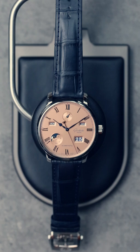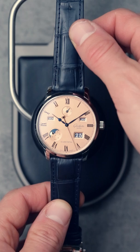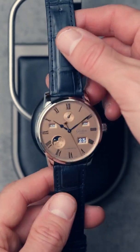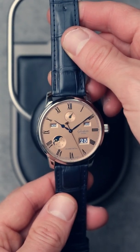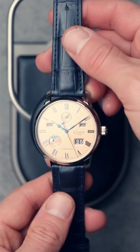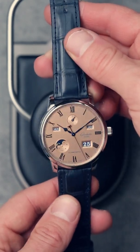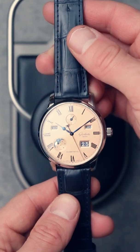Hello, it's Tom from Oracle Time, and today we're taking a really quick look at the brand new Glashütte Original Senator Excellence Perpetual Calendar Limited Edition. So here it is. Obviously the big difference from the usual watch is this beautiful salmon dial, which is made from galvanized rose opaline. The indices and hands are actually gold also, but they've been galvanized with the blue finish, so it looks really striking.